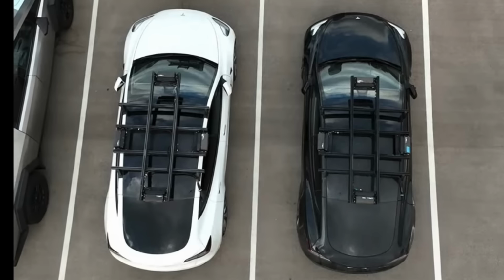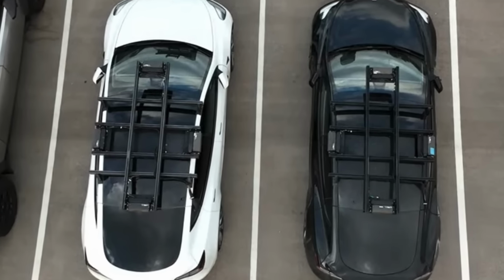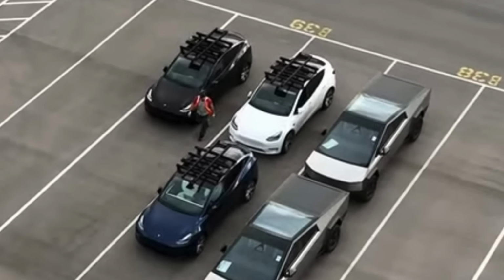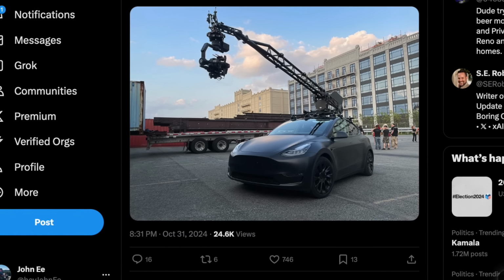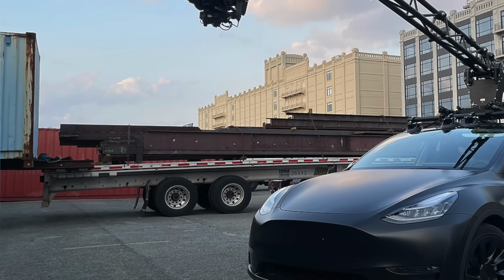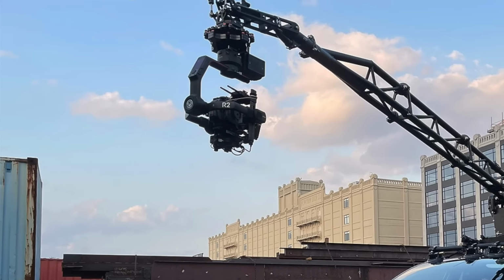So looking back at these images here in the recent week, we can see that all of this is taking place in a large lot just outside of Giga Texas, with 3 different Model Ys pre-configured for all of the attachments. Then in another image here captured by a user on X, we can see one of the vehicles right up close carrying the exact same crane with the shock absorbers and the cameras and all of its attachments.